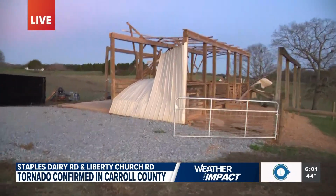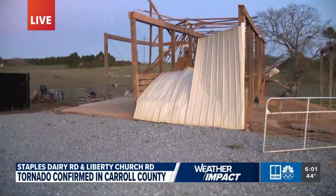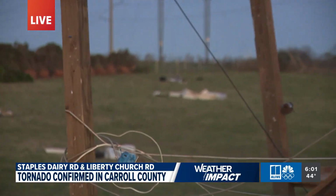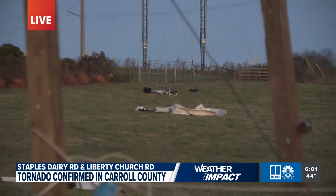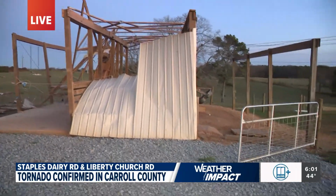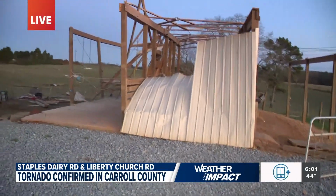The National Weather Service says based on the damage, a low-end EF1 tornado touched down in this area of Staples Dairy Road and Liberty Church Road. And I spoke to the National Weather Service meteorologist who was out here today surveying the damage, and he says the tornado had wind speeds of 90 to 95 miles per hour, was about a mile long and 150 yards wide. In addition to the structural damage at this house and the barn, he saw a few destroyed barns elsewhere in the area and some uprooted trees.